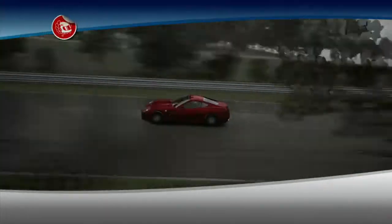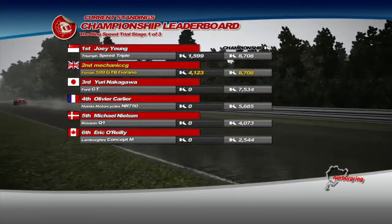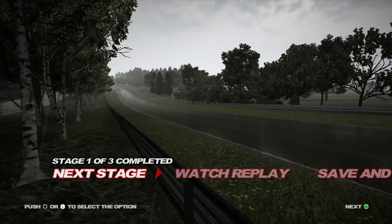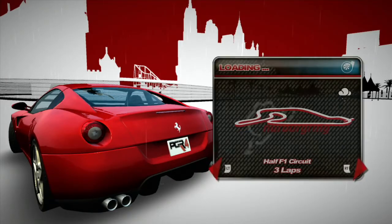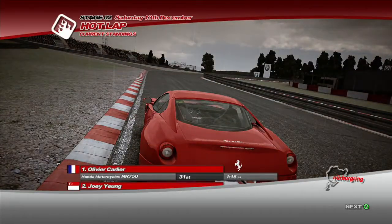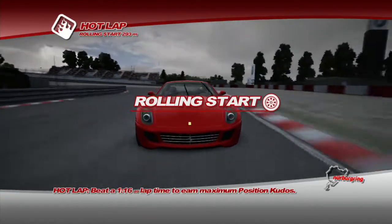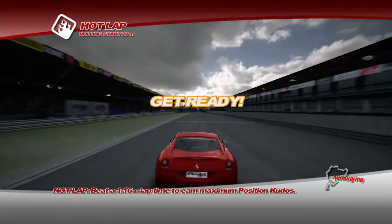On to our second event. Up in first. Right. Saving content. Let's go on to the next stage. PGR4. Put in the fastest lap time to win. Okay, that makes sense. Hot lap. Rolling start. Let's go. Go.